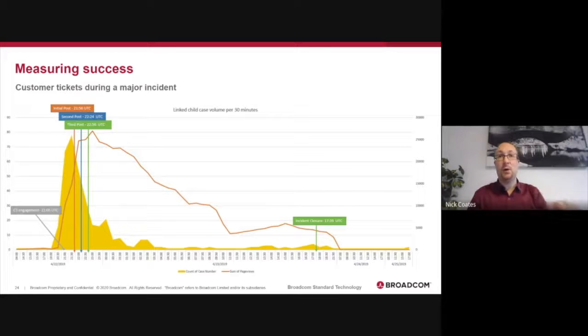you can see that the case volume decreased, but the orange line chart, which was our page views, was increasing. So we can tally up how many users are on the page at that specific time versus how many cases we're getting. We can see that the postings actually reduced the number of cases and calls that we were receiving. Throughout the whole incident lifecycle for this particular major incident, our page views were decreasing, but they were higher than our cases. And for us, that really tells the story about what we do and why it's so important to be proactive with communications rather than reactive.